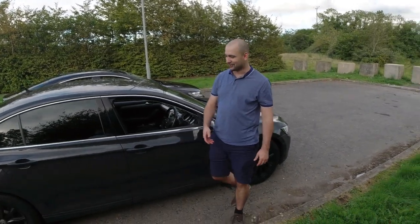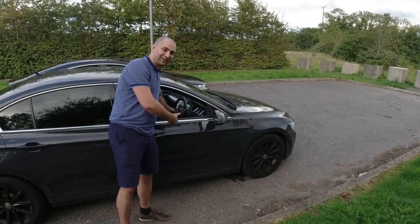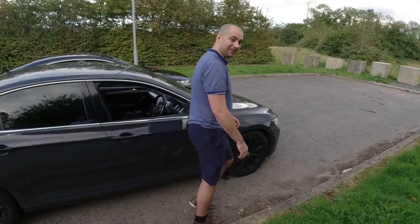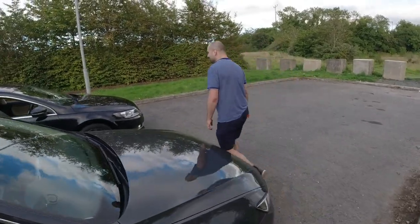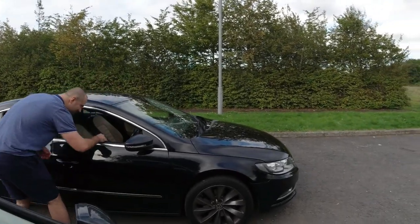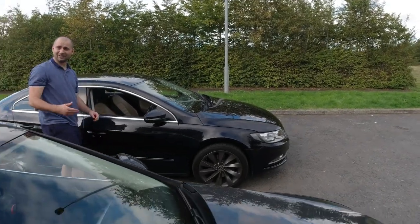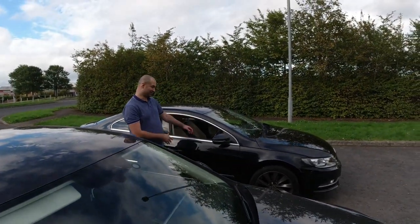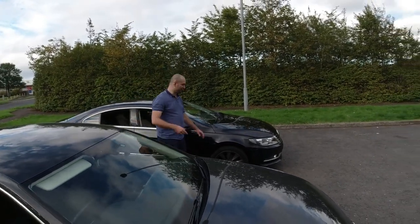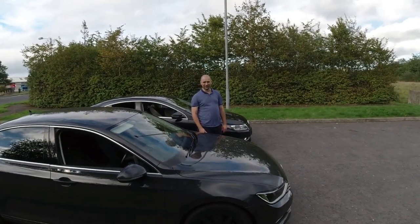Important as a taxi driver, you're using the horn all the time, right? You're beeping the horn. So let's have a look how Passat performs. And now we're gonna have a look at CC. Slightly different, more luxurious, I would say. This one is like definitely aggressive, and this one is like, let me tell you, could you just fucking move forward?